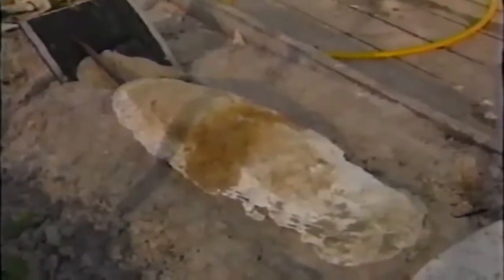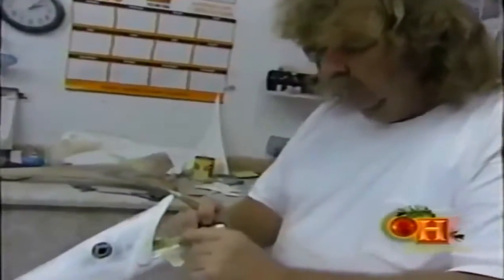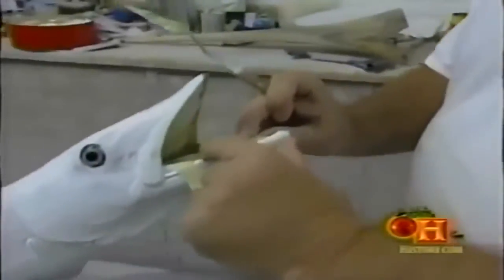When it's dry, the fish and mold will be flipped over and the second side of the mold will be poured. Plaster casts are eventually reproduced in fiberglass, which are durable and allow for endless reproductions of a single fish.